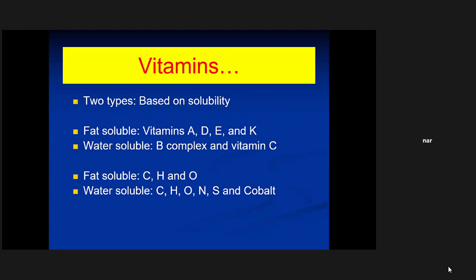Again, I think I told you there are two types of vitamins based on solubility. Some are water soluble, some are fat soluble. Fat soluble vitamins are A, D, E, and K. Water soluble vitamins are all the B complex vitamins, that is from B1 to B12, and also vitamin C. This is the nitrogen I was talking about. Some of the water soluble vitamins have nitrogen, okay?